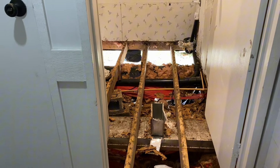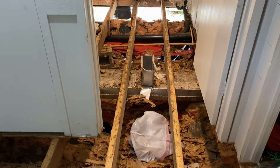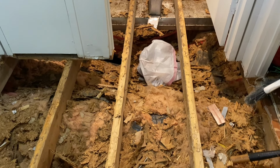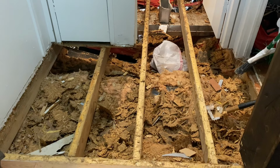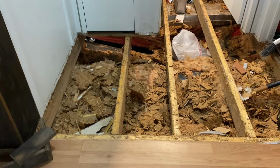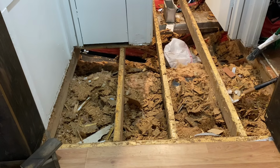We fixed the leak after we found it, and we dug up all of the flooring. We put new subflooring down. We came out of the bathroom a little ways as well because the floor still felt kind of funny there, and we'd rather tear out more than not enough. So as you can see, this was a huge mess and lots of work.